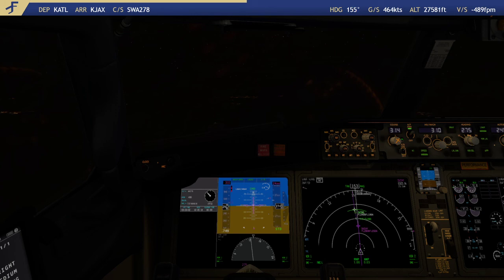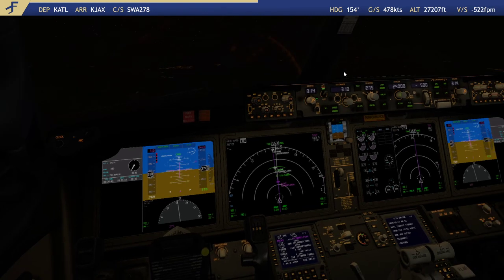Jacksonville Center, Southwest 278 with you, passing through flight level 270, 240. Southwest 278, Jacksonville Center, hello, descend via the ODA 1 arrival, Jacksonville is landing runway 8, altimeter 3011. Descend via the ODA 1 arrival, we'll expect runway 8, and can you repeat the altimeter again for Southwest 278? Southwest 278, the Jax altimeter 3011. 3011, Southwest 278, thanks. Okay, altimeter 3011, we'll descend via the ODA.